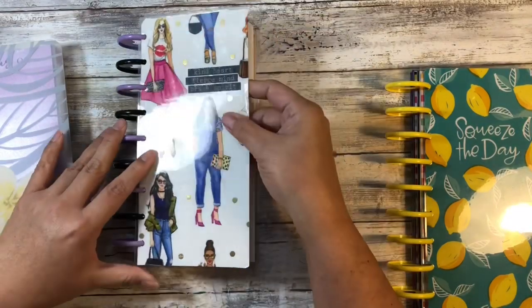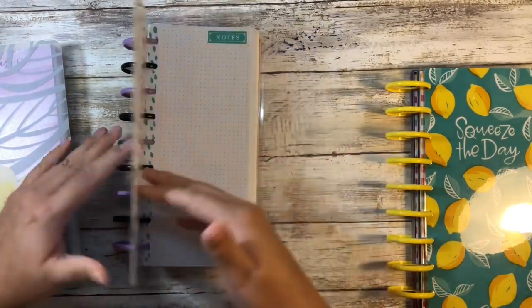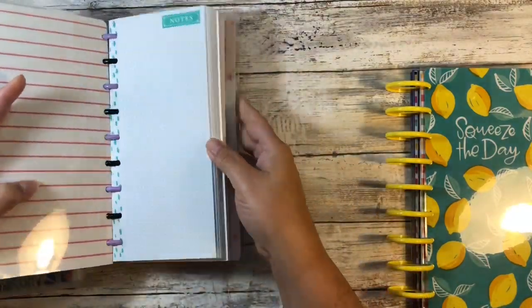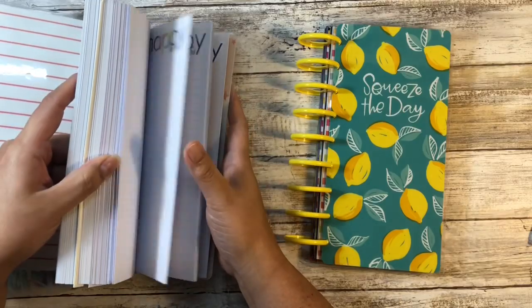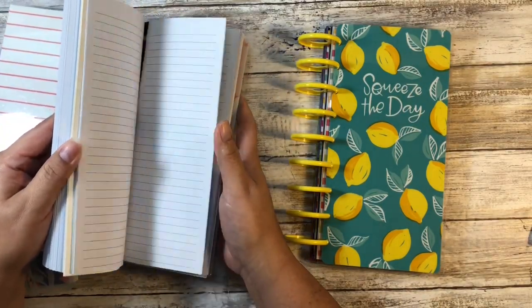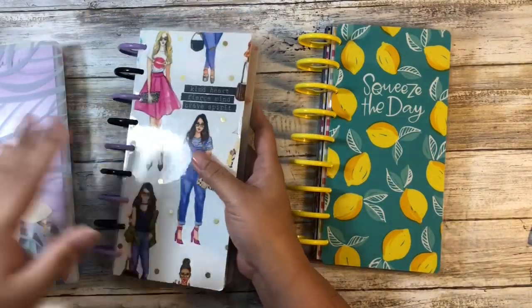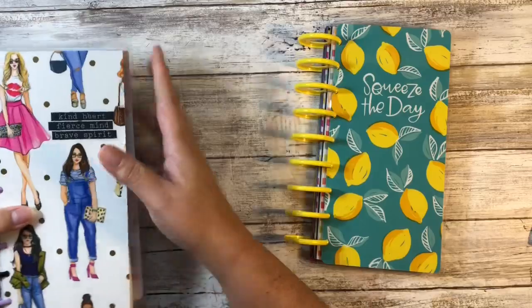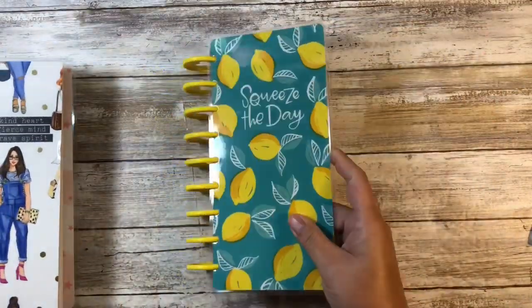This one, I made from a big Happy Notes cover that I just cut down. And then this is the guts of this one right here, as well as other Happy Planner paper and notes that I've been gifted. And I just like having all of the blank pages here versus sporadically around my room, and I like having the layouts here.